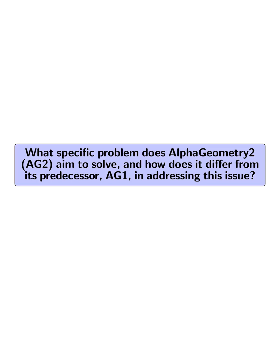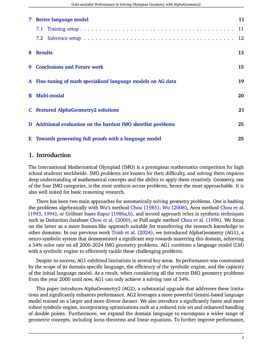What specific problem does AlphaGeometry2, AG2, aim to solve, and how does it differ from its predecessor, AG1, in addressing this issue? AlphaGeometry2, AG2, aims to solve the limitations of its predecessor, AlphaGeometry, AG1, particularly in the domain of geometry problem solving for the International Mathematical Olympiad, IMO.